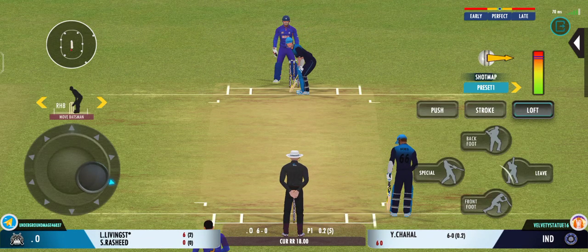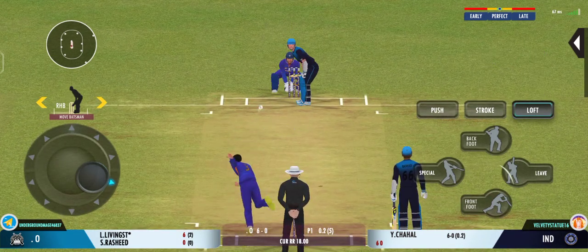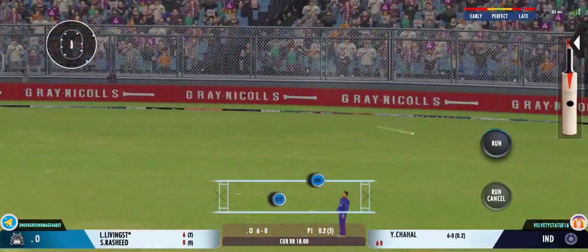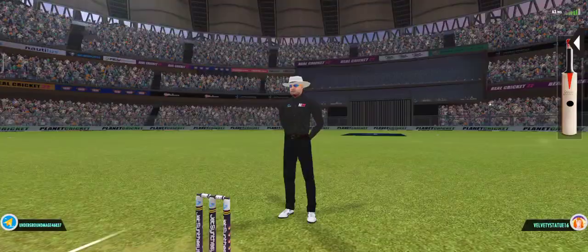Tell you what, that previous delivery must be playing in the batsman's head. Shot. That's an excellent cricket shot. He gets four for it.